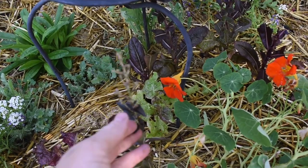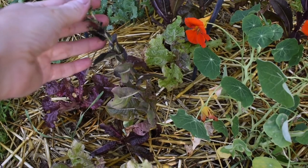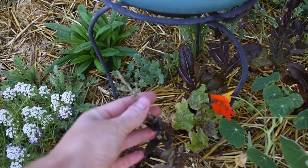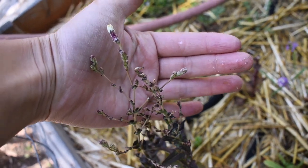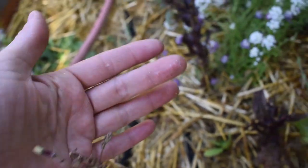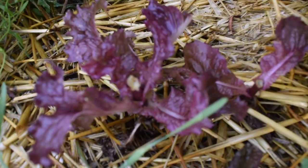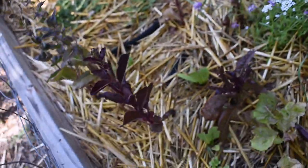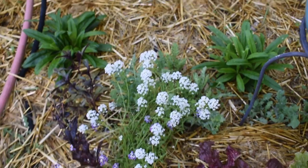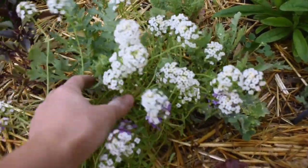Here is a bolted lettuce. This lettuce has gone to seed, and I was going to try to harvest the seed and use it for salad mix next year, but we had some baby squirrel problems. Some ground squirrels got in here and ate the tops off of all of these lettuce, except for, what, four plants? Five plants? This Elysium is doing well. So pretty.